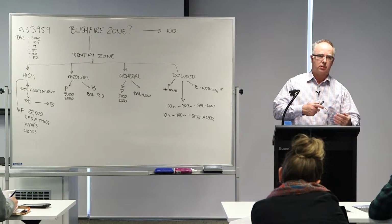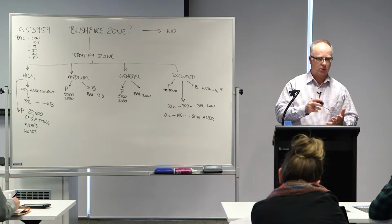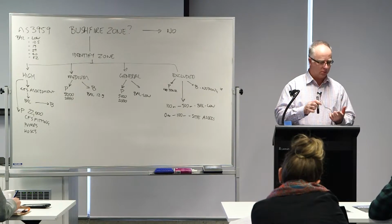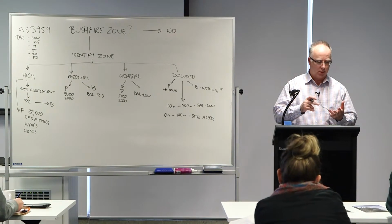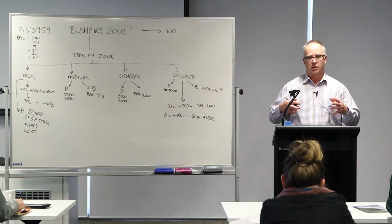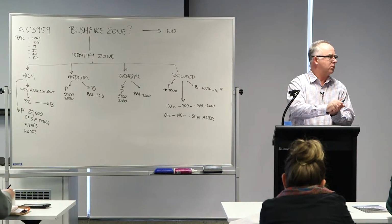So if we go back to what the building code says, it's got performance requirements. So at the start of all the parts in the building code, it tells you what that part of the code is trying to achieve. So for fire safety, it talks about protecting the occupants, making sure the building stays suitable for them to evacuate, preventing the spread of fire from one building to another, keeping an environment that the fire brigade can turn up and actually fight a fire. So that's the performance requirements.